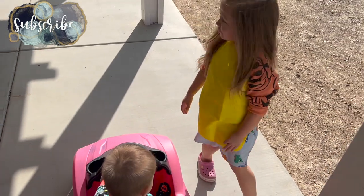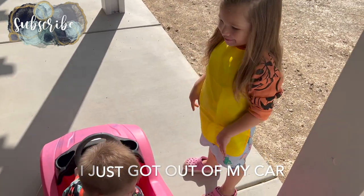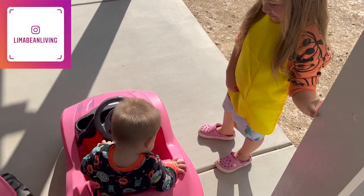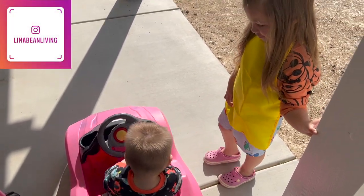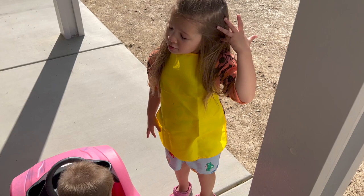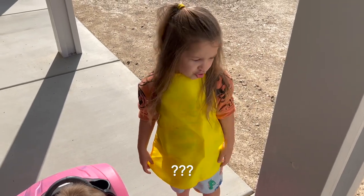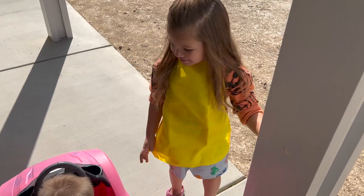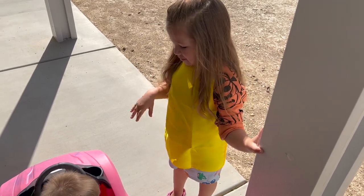Hi! Hi! I just got in my car and have my Bubba going in this car. Your Bubba is having fun in the car. Yeah. But I don't with you. I just gonna have it on there. And every time my dad just say so.